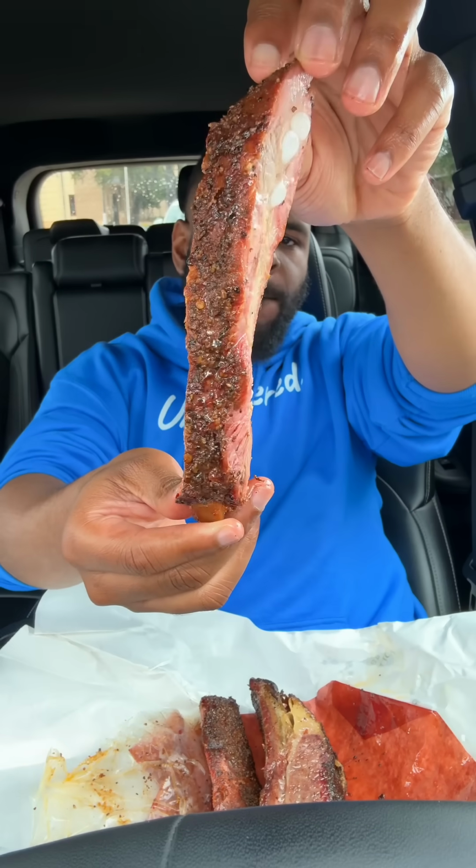This is good. This is real good. I'm not quite sure why a lot of people don't talk about this place. I guess because maybe it's far out. I am in, I think, Farmers Ranch, Texas. This barbecue is goated, bro. It's goated. With these ribs, it's not really about the exterior, the sauce, but it's about the overall smoky flavor.